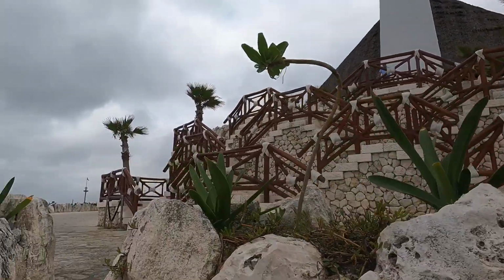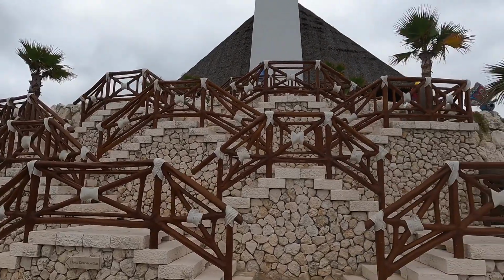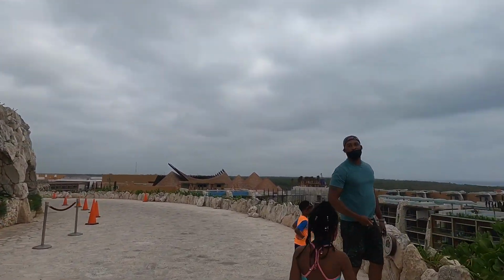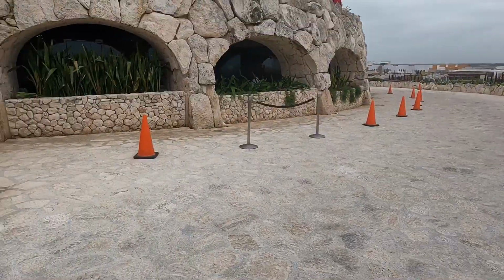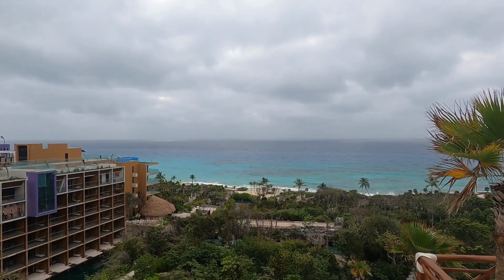Going up was no joke. My daughter had to motivate me all the way up to the top, but no motivation was needed once you get up there. I mean, you could see everything, all of the resort, all of the beach, and you could even take pictures all the way at the top for a stunning view in the background.